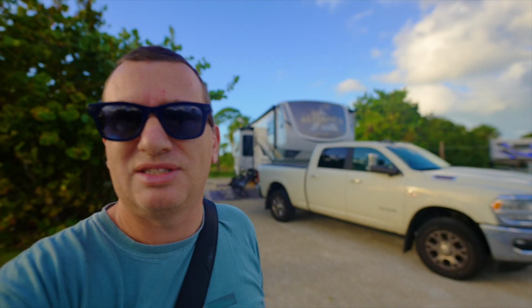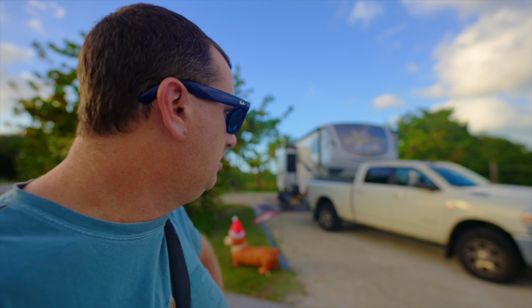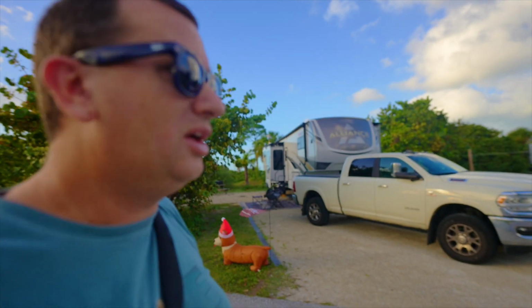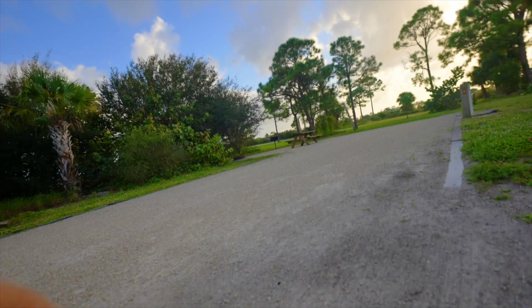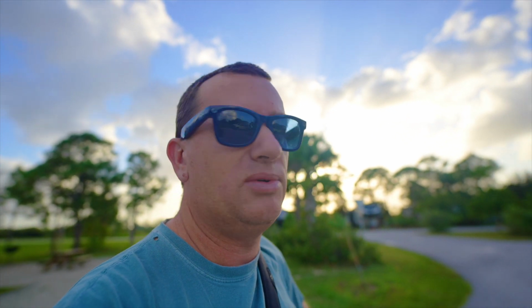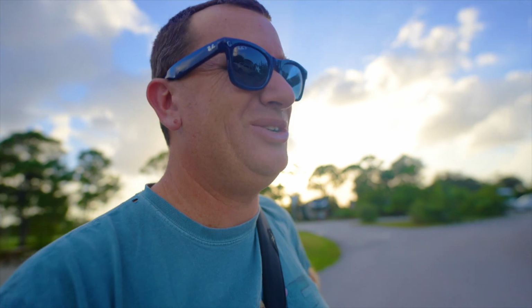So the park itself, let's first show you the site that we're in. This is the site. They only allow rigs up to 40 feet in length. They go through and rake the sites and everything, even though it's kind of dirt gravel. So when we came in, it was super pristine. If I look at the site next to me, you can see all the little lines. They really pride themselves on making this state park really clean, and it's really windy. So hopefully that doesn't make too much noise.